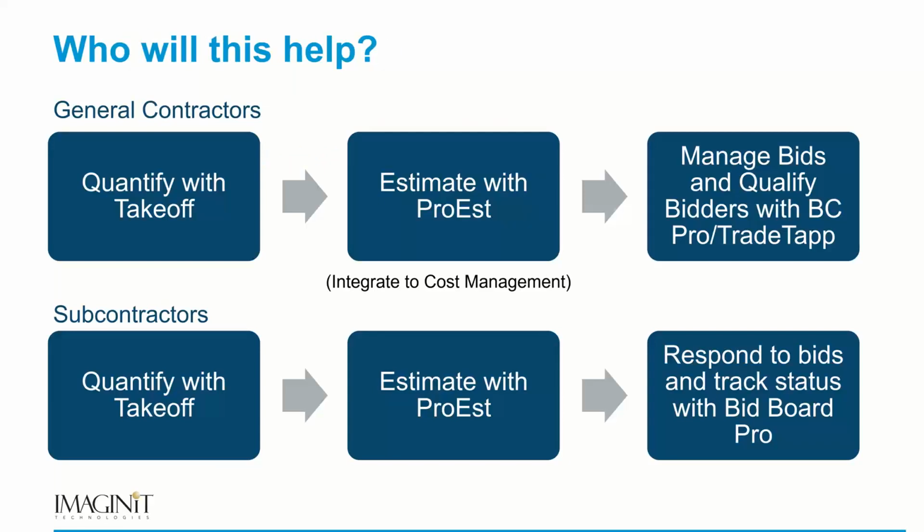Then who will this help? Really, there are two areas, general contractors and subcontractors. Probably general contractors with the pre-construction bundle will be able to utilize these tools in their entirety. Being able to quantify with Takeoff, push those takeoffs into a ProS solution, which I just put in parentheses here that it does integrate to cost management. So it's still feeding that actual project information that we want for project management.